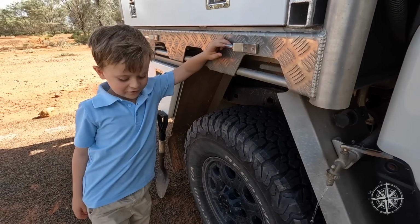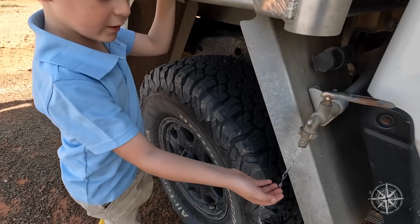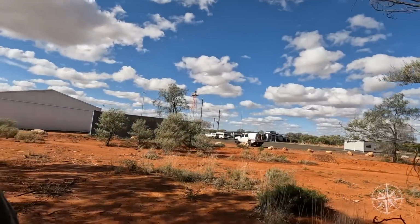We're just out fossicking. We've got some tools. Dad's just putting a bit of cold water in the bucket. Ready to go. Yes, we are. Just behind us there, that's actually the Quilpie Airport. It's also a significant landmark as it was one of the landing sites for solo aviator Amy Johnson, I think in 1930, around then.